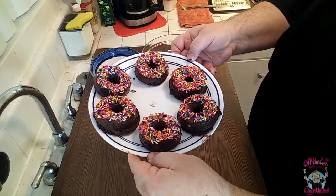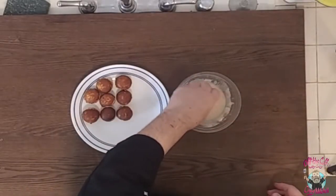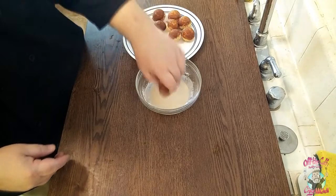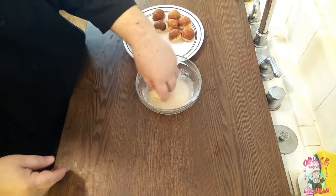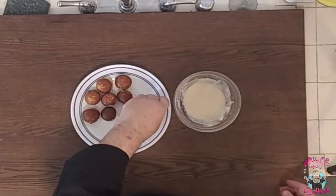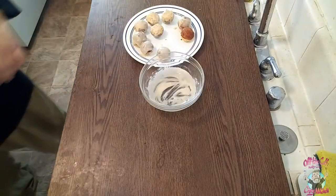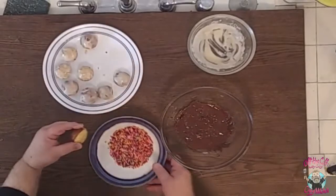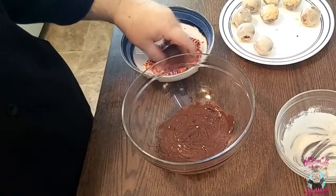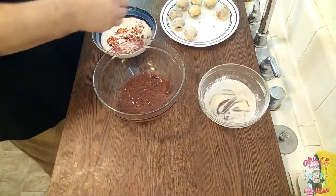Now let's do those donut holes. Now we have our donut holes and the glaze, just rolled in the glaze. Roll, roll, roll. There's one. This is so cool. There's two. And the last one, I'm going to try a little experiment. My hands are going to get all chocolatey, but that's okay. Oh my gosh, it worked. It worked, it worked. And you can do this too.